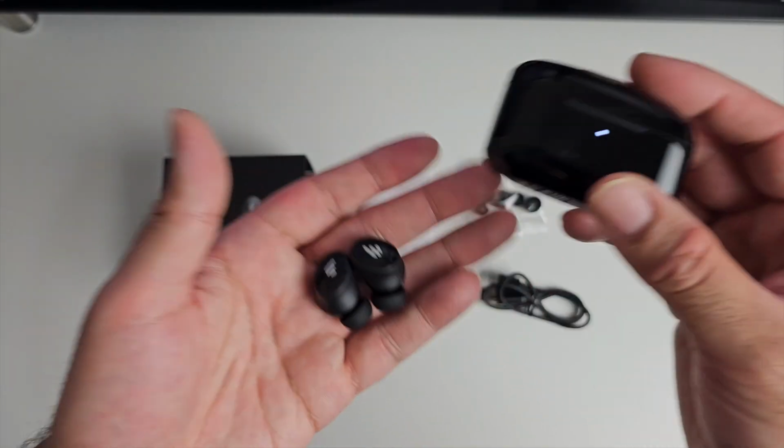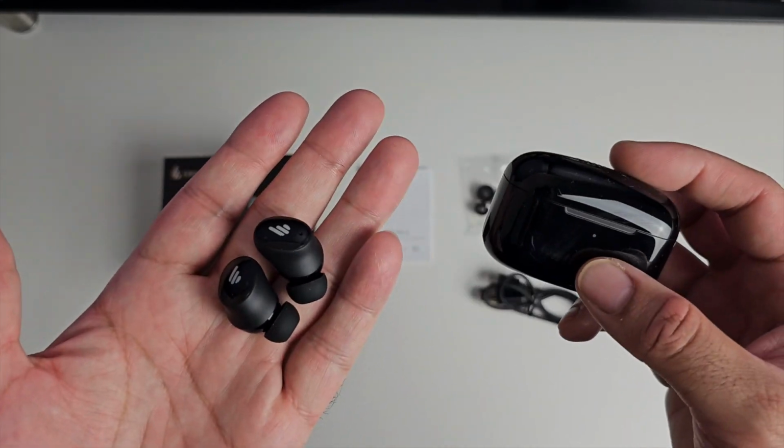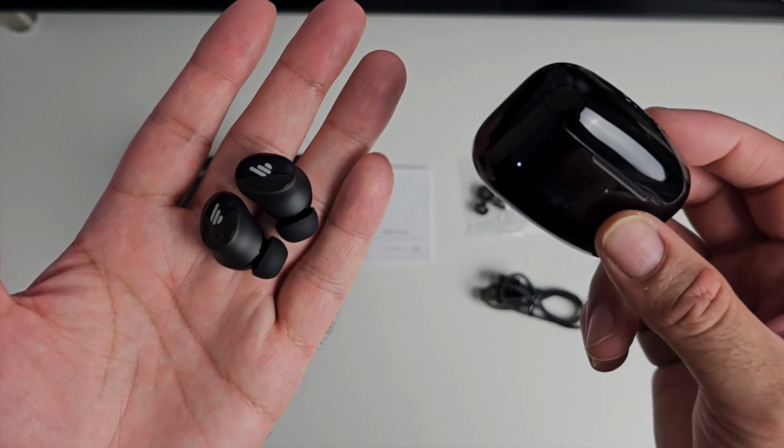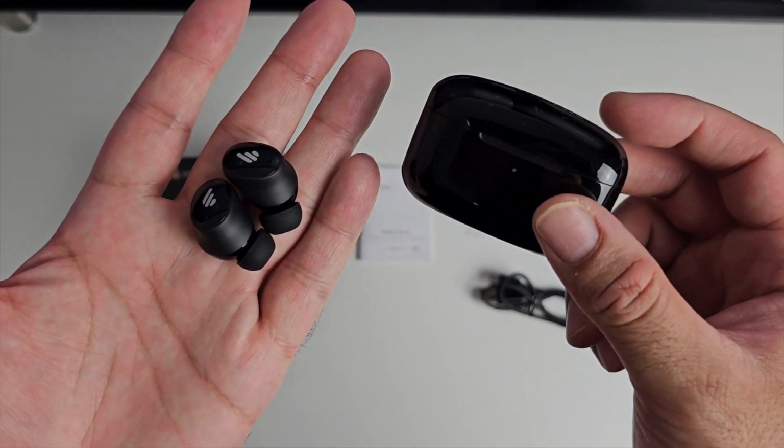They do also support in-ear detection. So when you put the earbud into your ear, the music will play. When you take them out, the music will stop. You've got quad microphones built in. They support IP54 and you've got easy touch control. There is also a smartphone app called the Edifier Connect app, and that will give you some extra EQs and presets to play with. Very nice for the price, Edifier TWS1 Pro 2 Bluetooth earbuds.